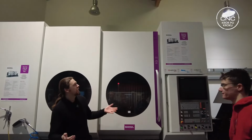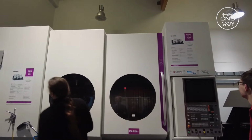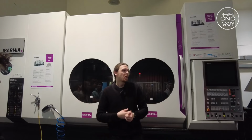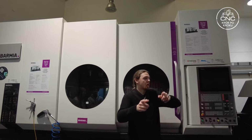But sadly, it's a very pricey machine. This one basically doesn't give us a price, I think. No, it doesn't. But it's like 250,000 euros. So it's kind of pricey in terms of the machine, but it's kind of big. So we have Nakamura.